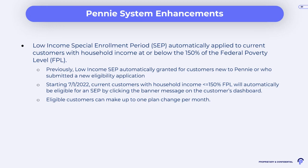Actually, the next one is we did make an enhancement to the low income SEP. This is for customers who are eligible and make 150% of FPL or less. Those folks, since the beginning of this year, have had an automatic SEP where they can change their plan up to once a month. We've implemented aspects of additional features with this SEP throughout the year.